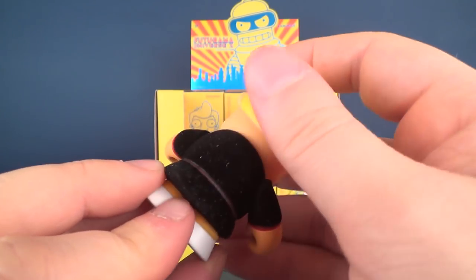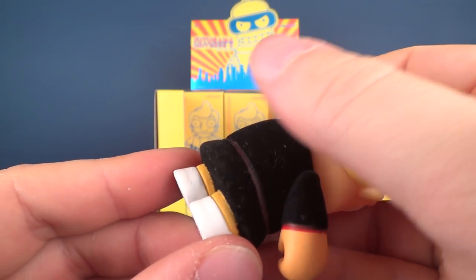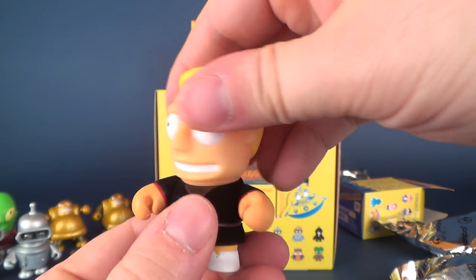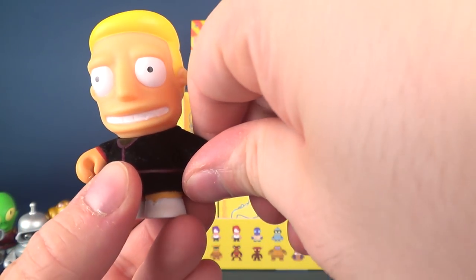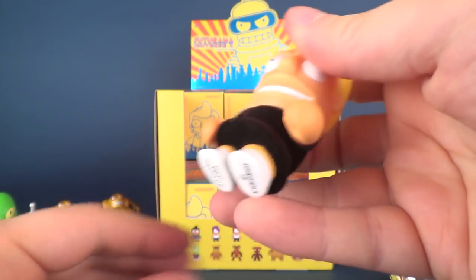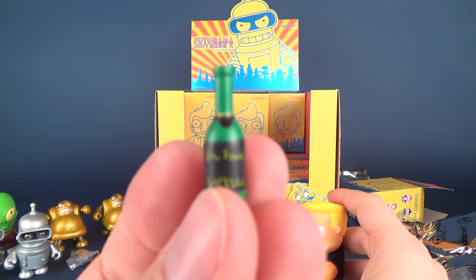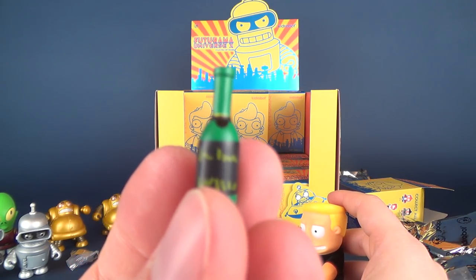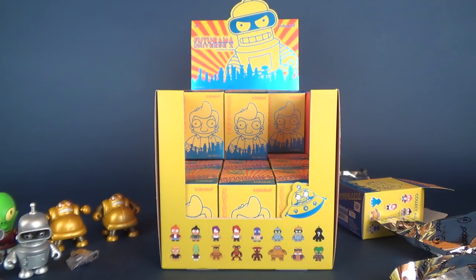By the way, this is flocked. I'm assuming it's flocked. It does have a textured feel to it. It feels like Moss Man from Masters of the Universe. Smoker's jacket. His head rotates, his arms rotate, and that's it. Wish I could actually get the bottle in his hand. I can't read what it says, it's just scribble, but it's supposed to fit in his hand. It just doesn't seem to want to fit properly unless I pried it open.